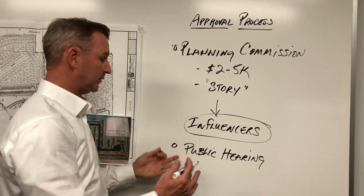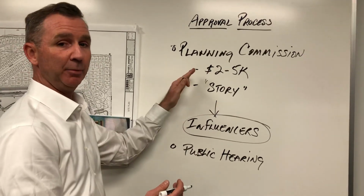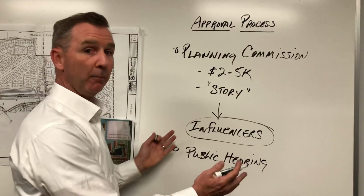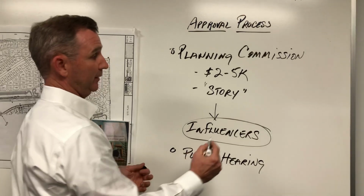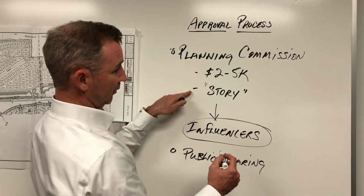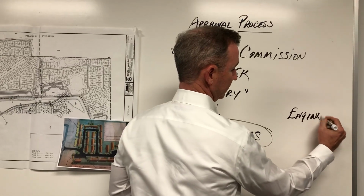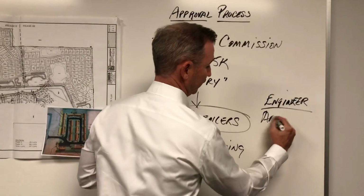Now, the reality is, when you get to a public hearing, you've probably gone through a couple iterations of this with the Planning Commission. Sometimes there's sort of an informal, closed meeting, and then there's the public meeting itself. Sometimes it might be 2 or 3 steps. And in between, what's happened? Well, by the time you get from here to here, you've probably hired an engineer, okay? And you probably hired an architect too.